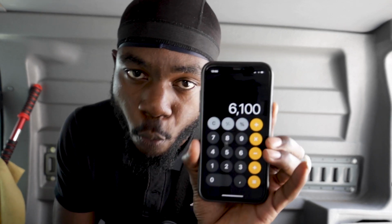Let's say for the insurance, gas, let's just say that you spend about $2,000 to get the van going. So pretty much you're at $6,100, right? So now you pretty much pay yourself, because mind you, you work, you have bills. I don't know how much you're willing to pay yourself. I don't know if you're more caring about pushing the business until the business can pay you.